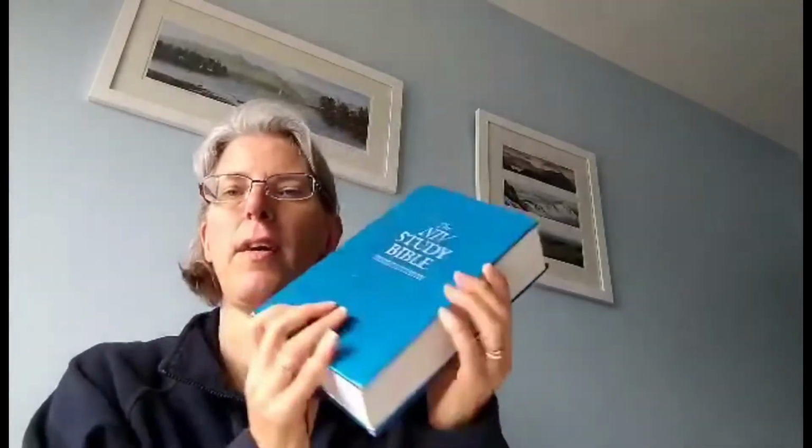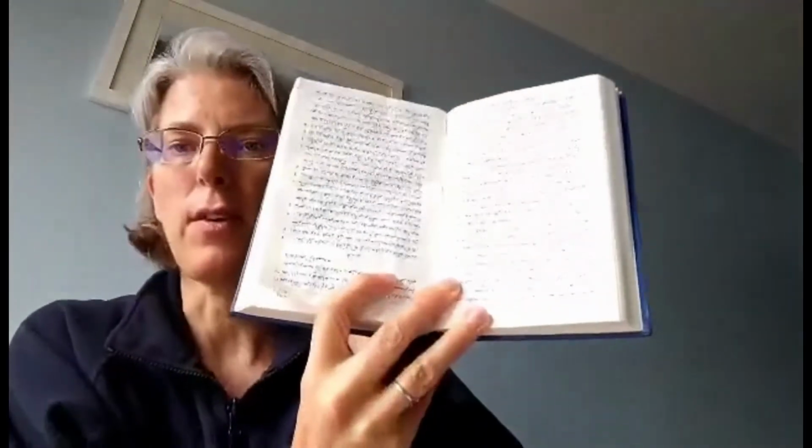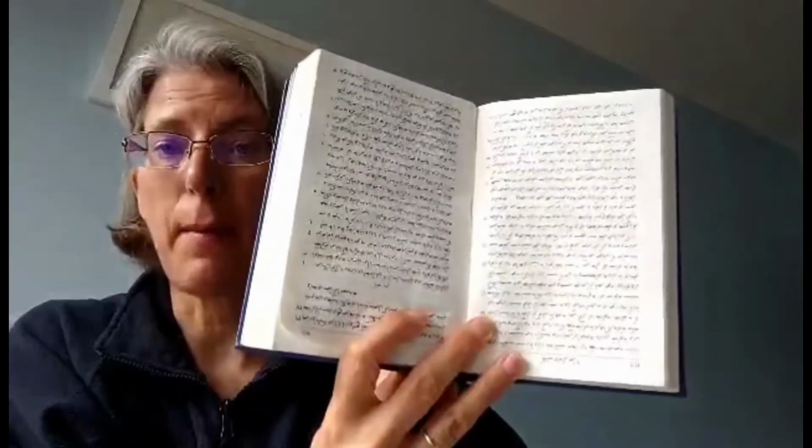Can anyone tell me what sort of book this is? Yes, I'm sure some of you know. It's a Bible. And there are lots of different types of Bibles. This one's very old. This one's written in a different language. I wonder if you can see that. This is written in Persian.